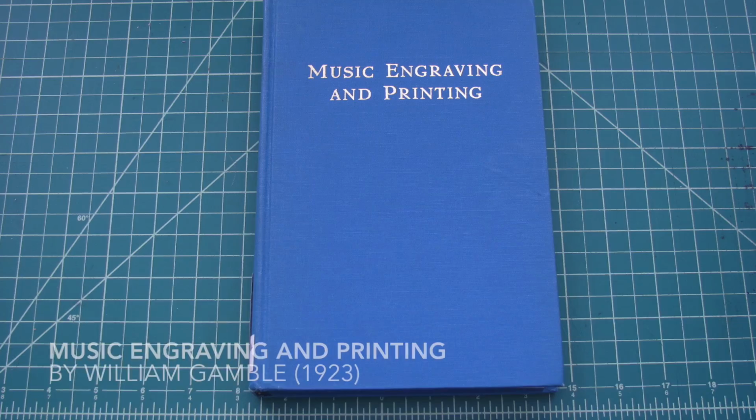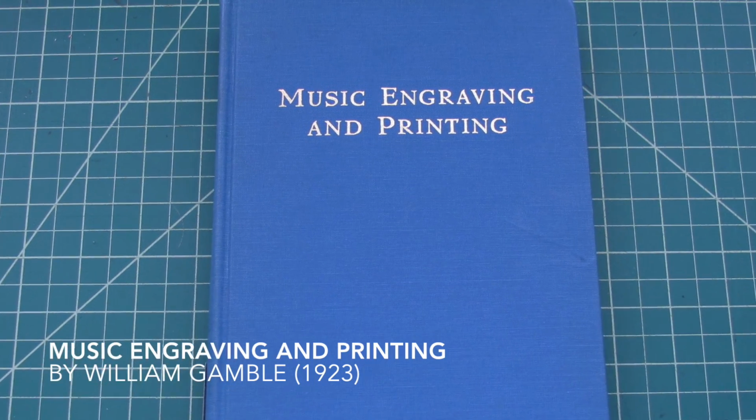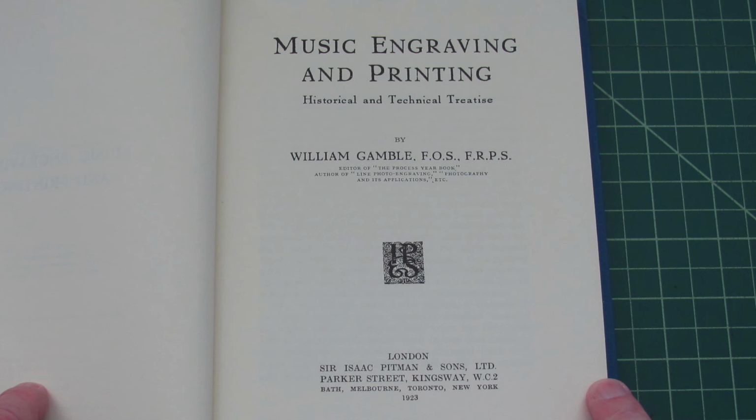This next one is called Music Engraving and Printing. This particular book is a reprint by Da Capo Press, and it came out in 1971.